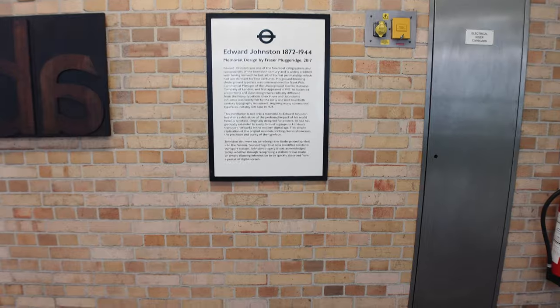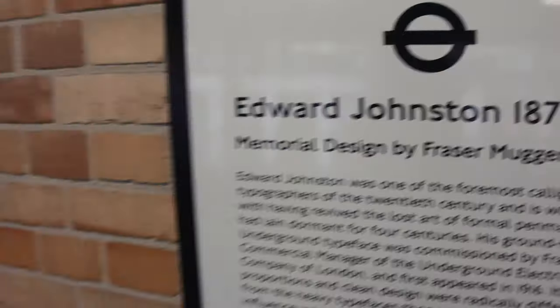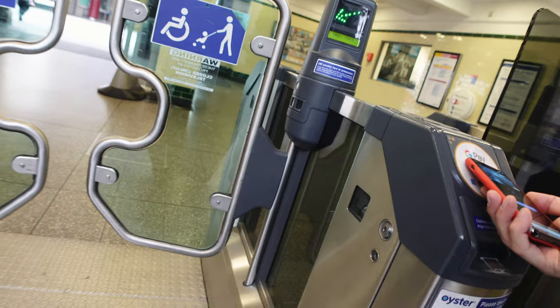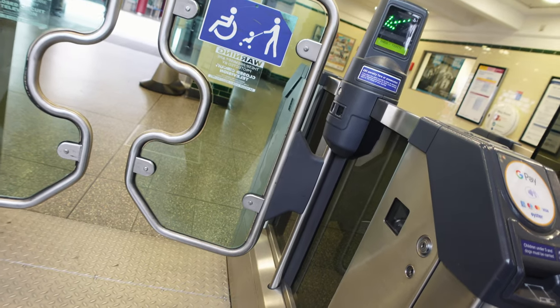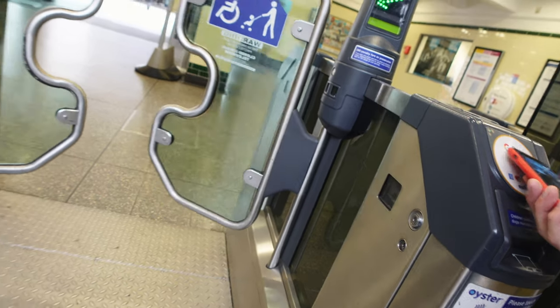Here to Edward Johnson. He was the guy that actually designed the roundel, as they call it. That's the very classic underground sign, the circle with the line through it. One of the cool things I love about the tube is you can just tap your phone. You don't need an actual physical ticket. You can tap your phone, go straight through the barriers. Saves the hassle of going to the ticket machines before you get on the train.